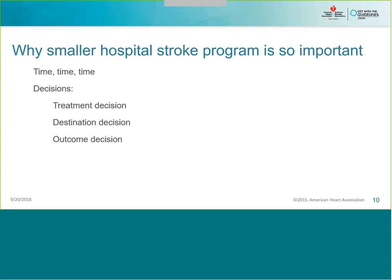Also making a destination decision, it's important to make that decision early because you have an ambulance ride, you have to call the ambulance. The ambulances locally aren't available. They have to come from 45 minutes away. And you've decreased your time.